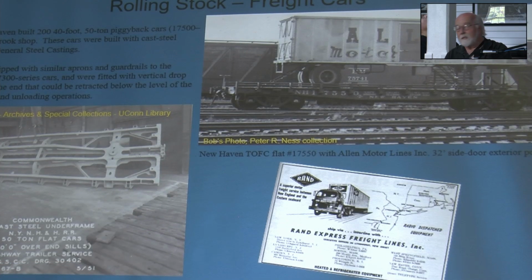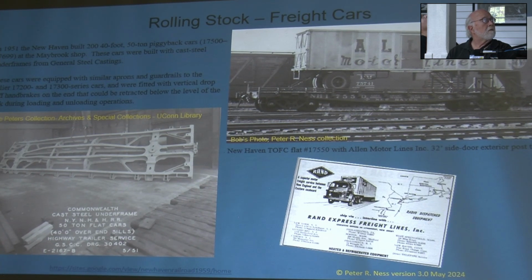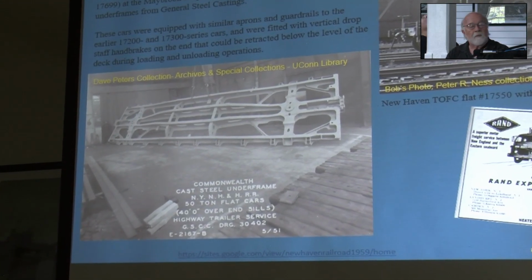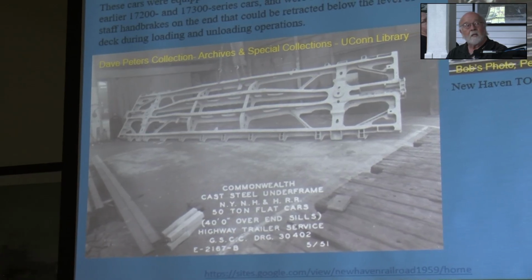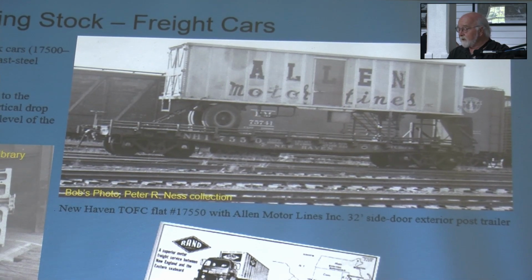So TOFC traffic kept growing, and it was 51, I think? Yeah, 51. So in 51, the New Haven ordered frames from Commonwealth, and at Maybrook they built a couple hundred flat cars, the 17500 series flats. These were 40-foot cars, but by this time New Haven had standardized on their apron construction, so these are the same aprons that were applied to the 17300 cars, and the 17200 cars were retrofitted with exactly the same apron and with the steel pipe rub rails on them. Nor did the equipment change. The chains, the jack stands, the beams, all that remained the same.